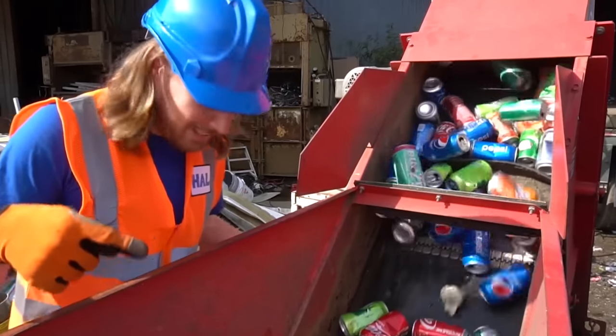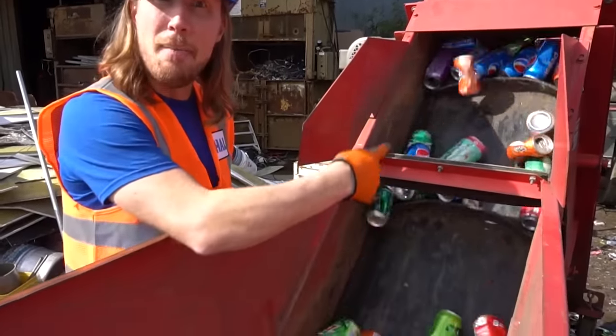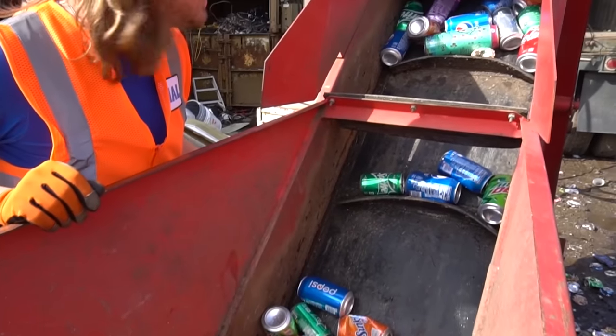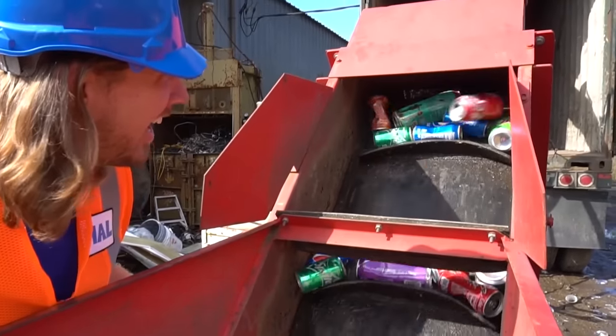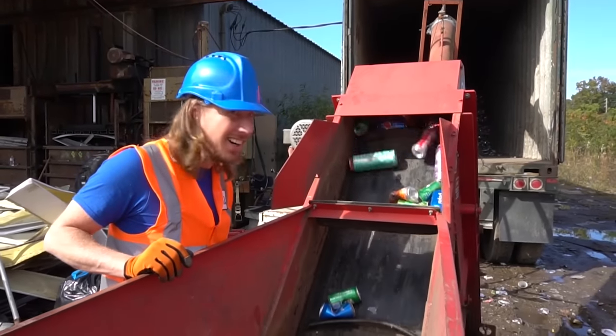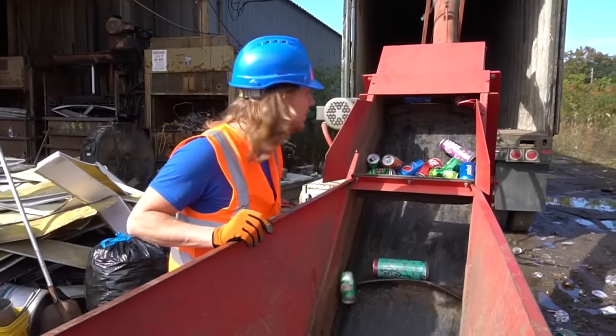All right, you can see the conveyor belt to the left, into the crusher, and it's crushing the cans. How awesome is this? It's really loud.